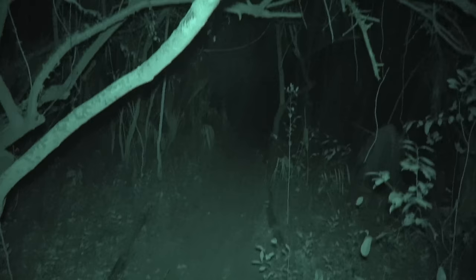Oh my God, dude, where are we? I don't know. Dude, come here. I can't see the lighthouse anymore. We're in like a canopy right now. Careful, there's a big ass twig right under.